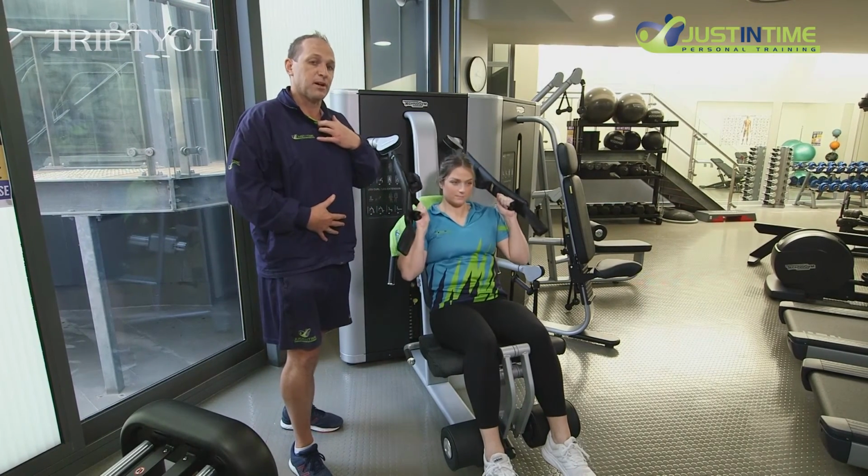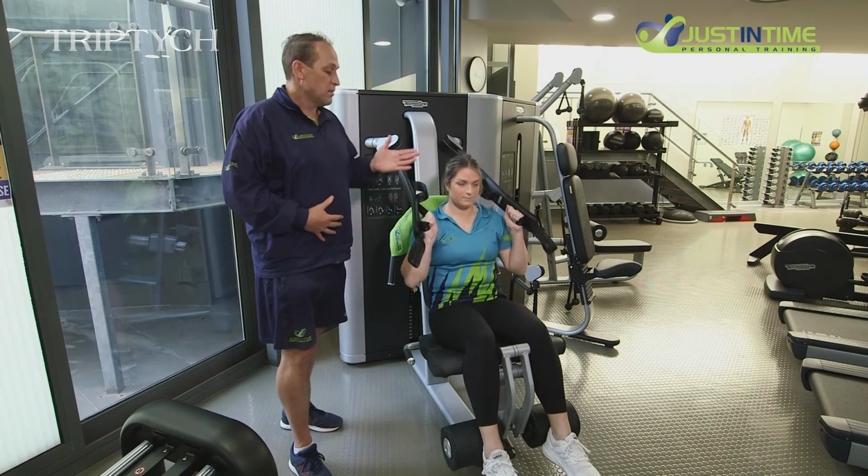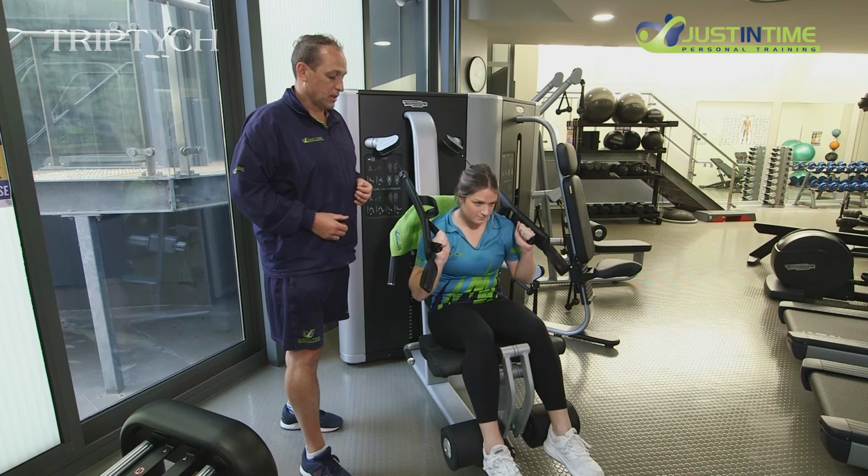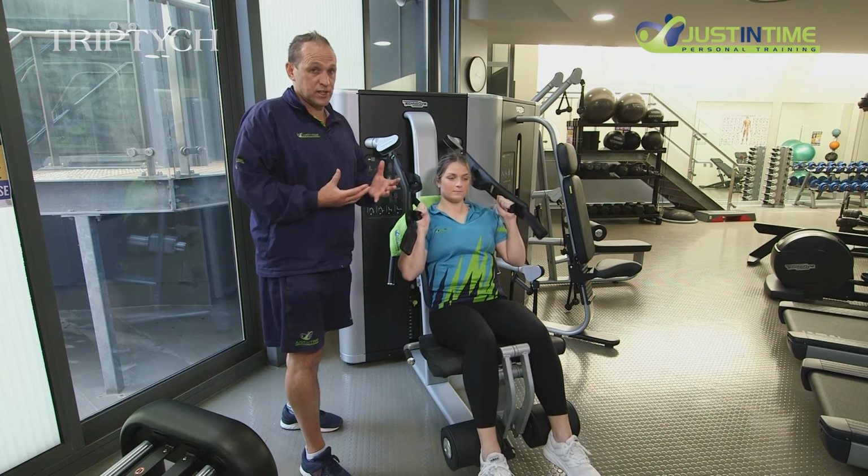So that's the thing, a lot of people will have a tendency to push their head down, but we wanna keep our body up tall and bring ourselves forward. Okay, so that's the core or crunch type motion.